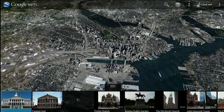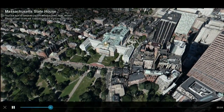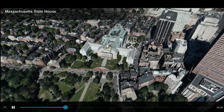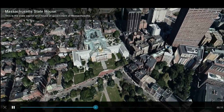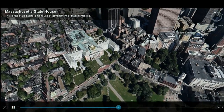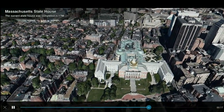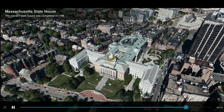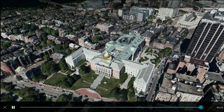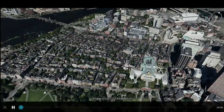So let's, for example, click in on the Massachusetts State House. And then again, here you can see some useful information showing up on the screen. And it's actually taking us on a little bit of a tour here. And I can close that. And let's go check out Boston Common.